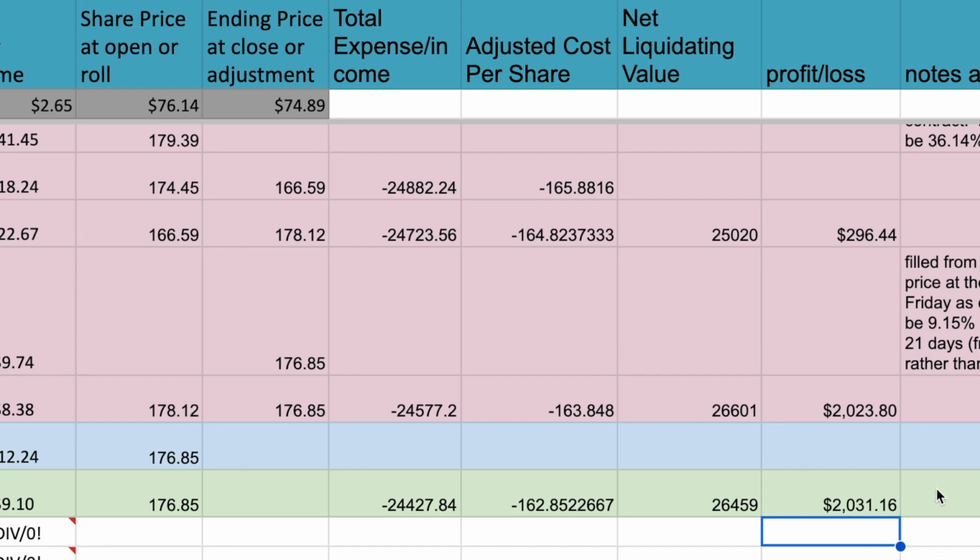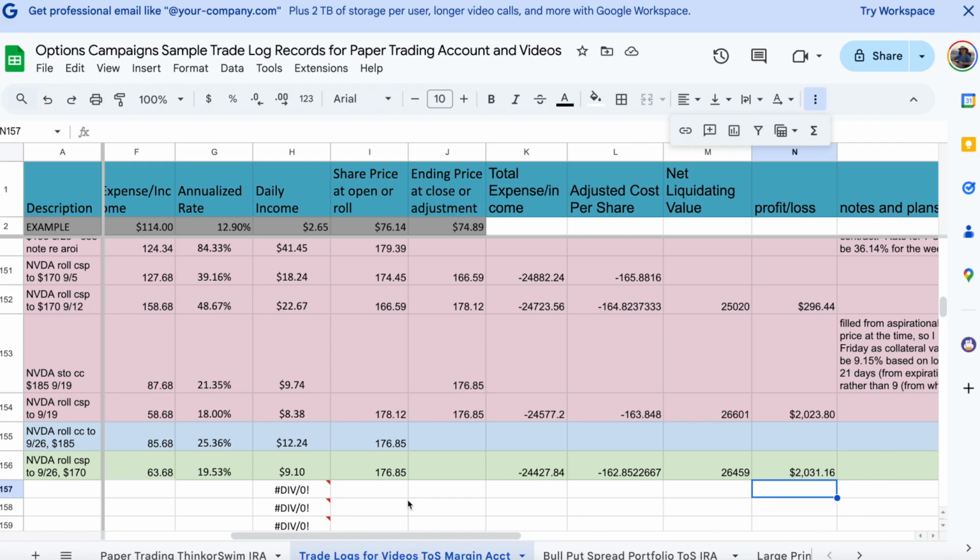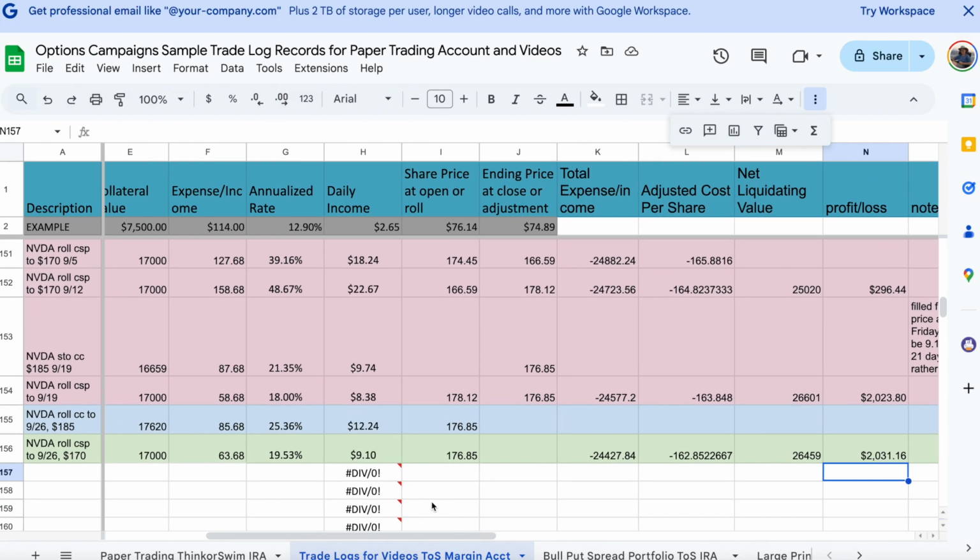So compared to last week, I am almost exactly where I was, just about $8 better. And that is in spite of the fact that the share price of NVIDIA has pulled back slightly this week. So once again, my option sales are cushioning the portfolio and helping me increase my profit and reduce my losses.